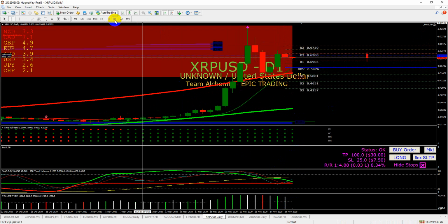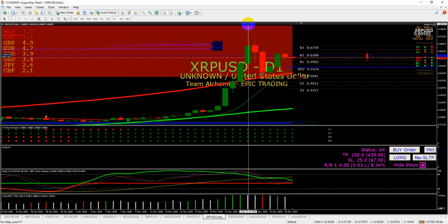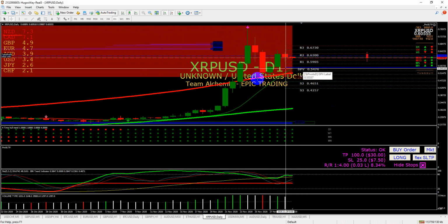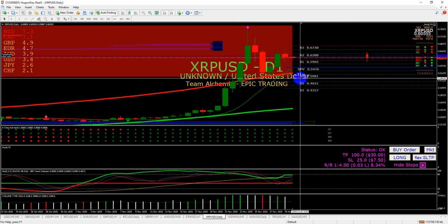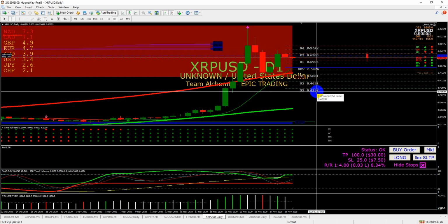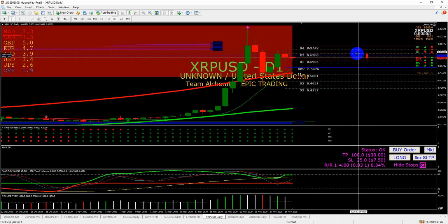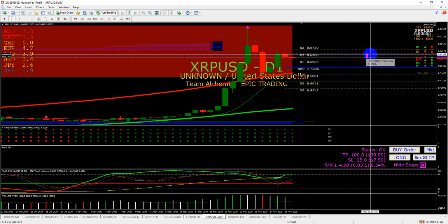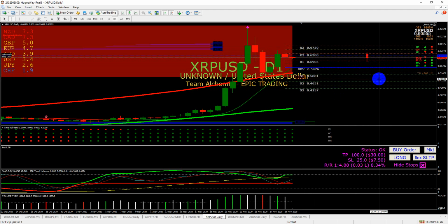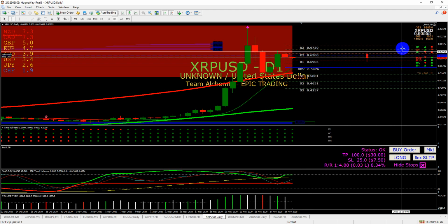Okay, so let's go to my daily. Exactly like I said, it already pulled back down. It hit a resistance right here, S1. You see where it hit it right here. So the system automatically calculates the supports and the resistance. Like here, it started on resistance 2. So usually it's going to tell me that this should go down all the way to support 1, and if it's in support 2, it's going to go to resistance 3.